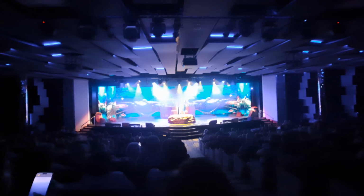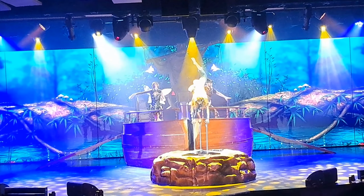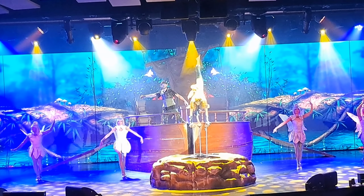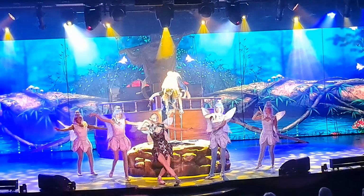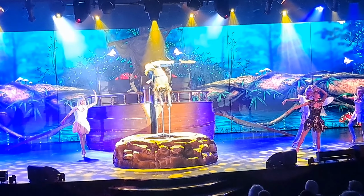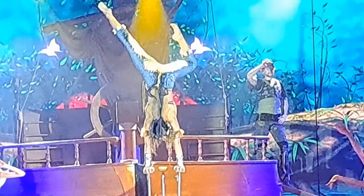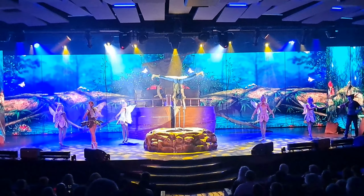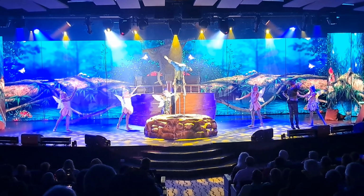Okay, this was the Peter Punk show, and I absolutely enjoyed this show. This was my favorite show. I didn't think I'd like it because it had Peter Pan and stuff in it, but it was really good. They had beautiful fairies, the lighting was great, the music was wonderful, and the acrobats were just phenomenal. This girl could really do some nice acrobatics. I highly recommend seeing this show, Peter Punk. All the shows were good, but this was absolutely my favorite. Amazing what she can do.